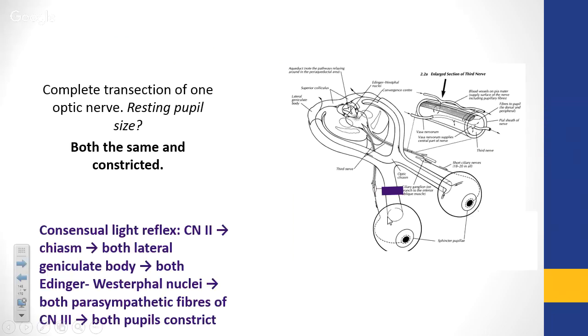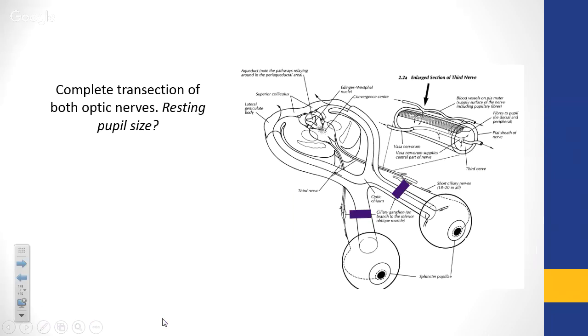Okay. Next case. So this is effectively explaining the consensual light reflex: CN2 goes to the chiasm, et cetera, back to the brain and out through CN3, and both pupils are constricting because it's sending the same information. If you completely transected both optic nerves, okay, now is your time to shine. What would happen? Because you're getting no light, the brain says, okay, there's no light, I'm dilating, I want more light. Good.